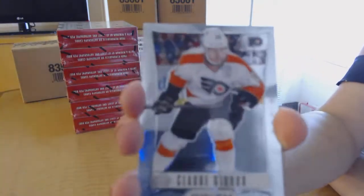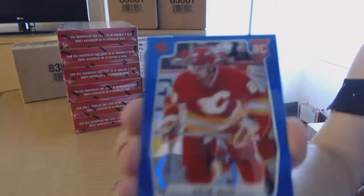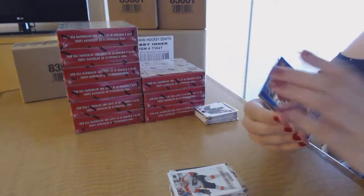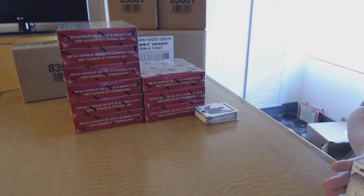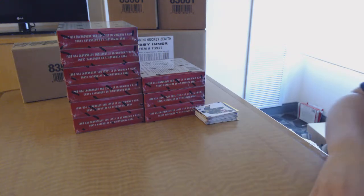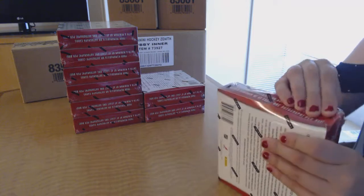We've got a Claude Giroux prism for the Flyers. A blue prism rookie number to 25 for the Calgary Flames, Akim Aliu. And a rookie of Akim Aliu for the Flames. All right, continuing on with box four.